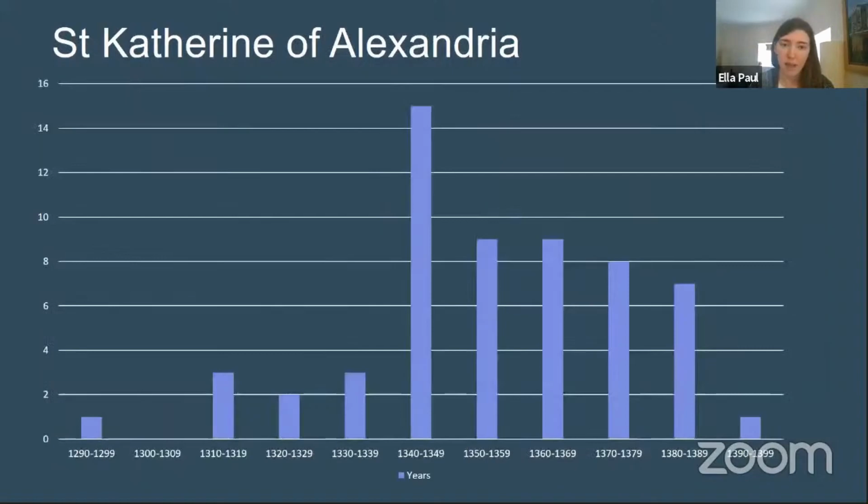In terms of dating, the DigiSig data showed a real preference for this emergence of St. Catherine motifs from the 1340s right through to the end of the century, and it drops off quite severely.